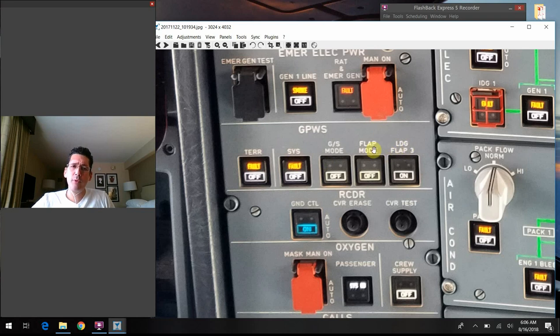The flap mode push button, though, does directly relate to that scenario we talked about. Let's say our flaps became inoperative, or they jammed in the zero position, so they're completely up, and we're intending to land the airplane with no flaps. Well, the airplane doesn't know that unless we tell it, hey, don't give me flap mode warnings, because I'm intending to land at a flap setting of 0, 1, or 2, which are never landing settings.